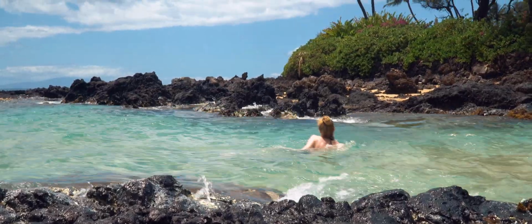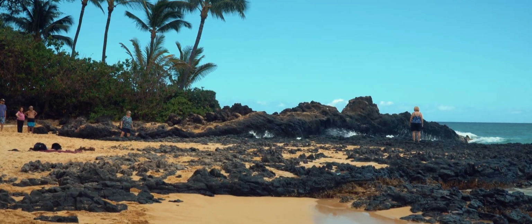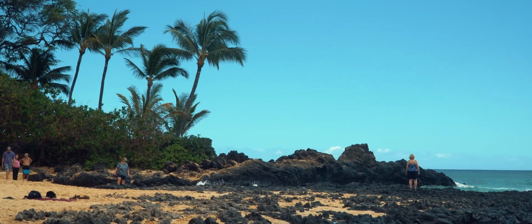I don't know how much more I can add to this to really sell you on the idea of visiting Secret Beach, but the beach itself is clean, the water is clear, we saw a turtle, and it's a cool place to hang out. There it is, dudes. Those are my top 5 places to visit in Maui.